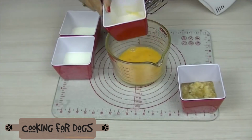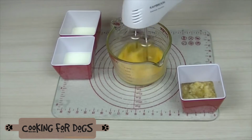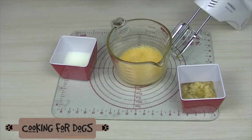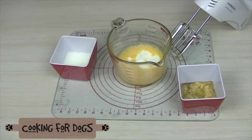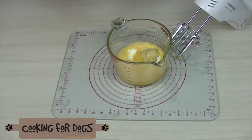Add the eggs to the medium-sized bowl and beat with the electric mixer. Add the yogurt, the lactose-free milk and the mashed banana to the egg mixture and whisk with the electric blender until well combined.